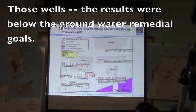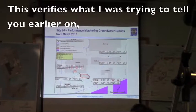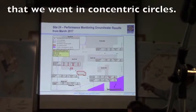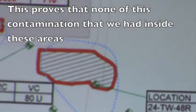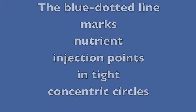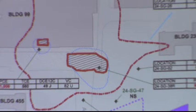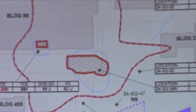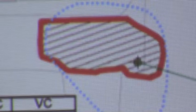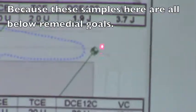Those wells, the results were below the groundwater remedial goals. This verifies what I was trying to tell you earlier on, that we went in concentric circles. This proves that none of this contamination that we had inside these areas went out, because these samples here are all below remedial goals.